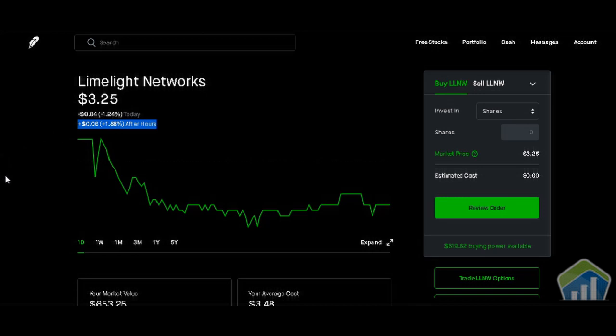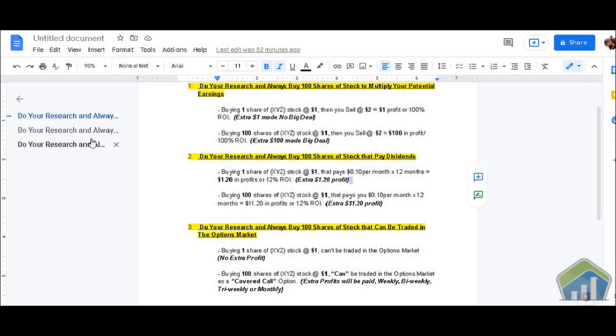Now, the reason why I have Limelight Networks up on the screen is not really to talk about the stock and what they're actually doing, but more so to show you an example of the power of buying 100 shares of stock versus buying one share. So it's a reason why I always tell people to buy 100 shares of stock or more. And the reasons are laid out before you, right? So I'm going to go ahead and click on my Word doc.